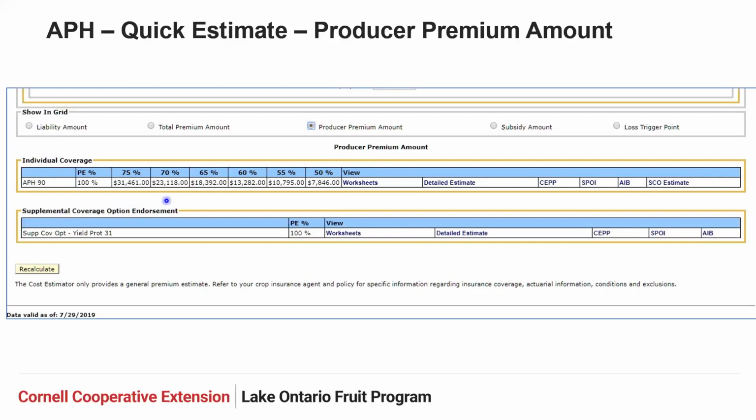As you can see, as we move to the right here, the lower the coverage you choose, the lower the premium. If we clicked on this subsidy amount option, the page would show the share of the premium that the government would pay. And if we clicked on the total premium amount, it would show the combined amount paid by you and the government together. The lower the coverage you choose, the greater the share the government pays of the premium.